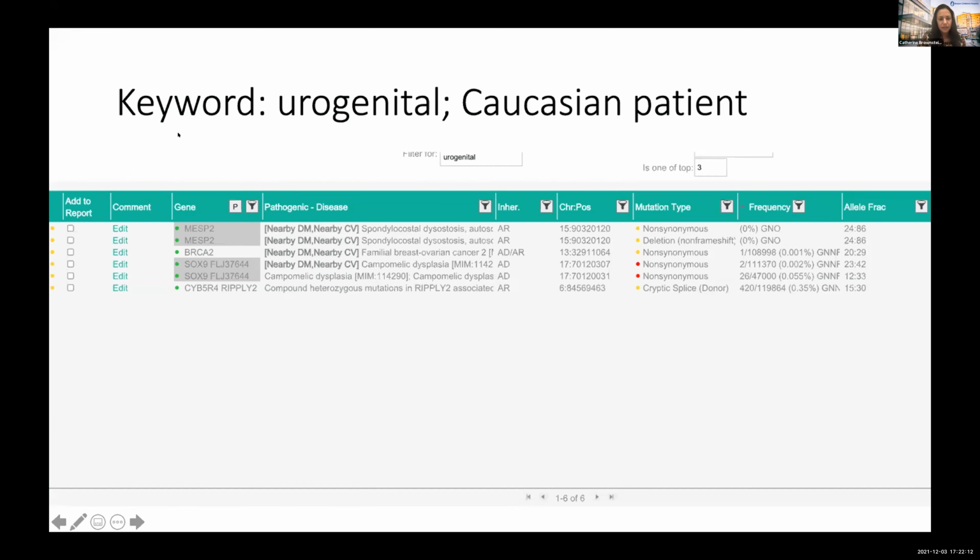So, to illustrate this process, I just grabbed from my cohort a patient with a urogenital disorder that was unsolved. This patient is Caucasian in background, and I went through this process. I loaded it into a browser that I really enjoy and find easy to use called Codified Genomics. I put in the keyword urogenital and ordered by allele frequency in database populations. You can see it's a relatively short list.